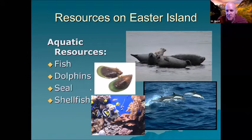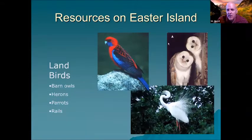There were land birds, owls, like barn owls. Barn owls are kind of cool. Just a little tangent. Barn owls are found almost all over the world. We have them here, and you have the same species in Europe, and they had them on Easter Island. Herons, parrots, rails, which are kind of a small heron type bird.